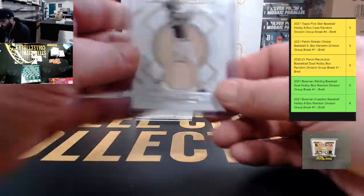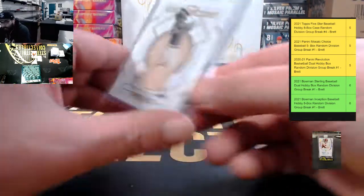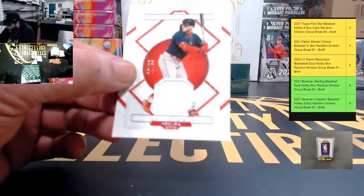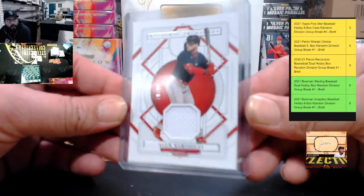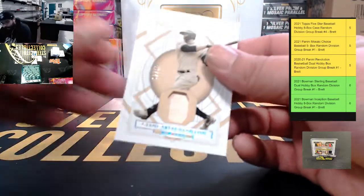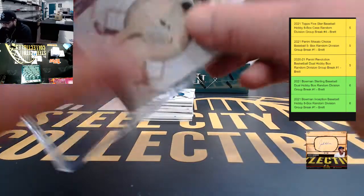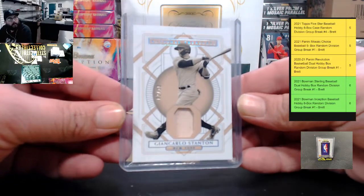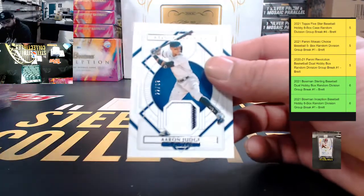Of 99 bat relic, Whit Merrifield. Out of 99, Whit Merrifield. Out of 99, Alex Verdugo. Jersey relic. Out of 10, Giancarlo Stanton, bat relic. Out of 99, Aaron Judge with another pinstripe.